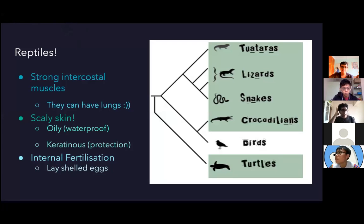The first thing is they have strong intercostal muscles. They have lungs just like us. The lungs are just sacs which can take in air. The intercostal muscles need to be able to compress and allow the lungs to expand, which means you can push air out and take air back in due to pressure difference. So this was one of the key features that allowed reptiles, in the first place, to evolve lungs.